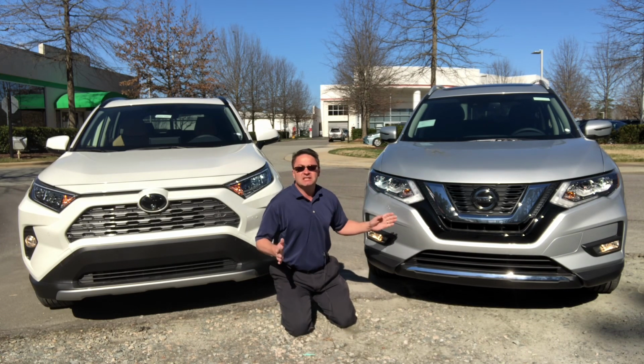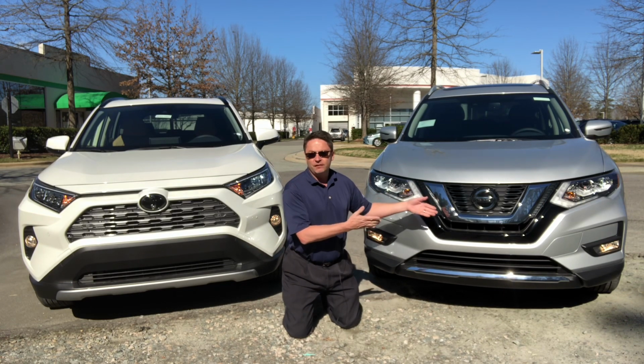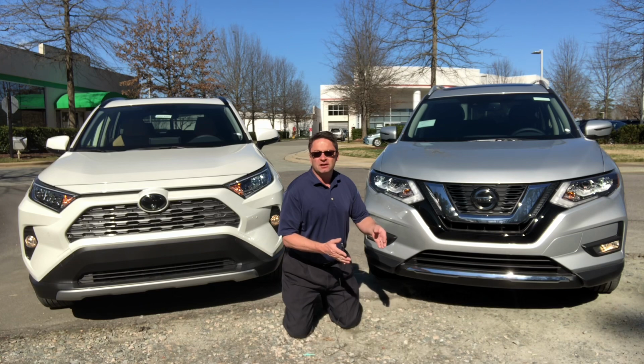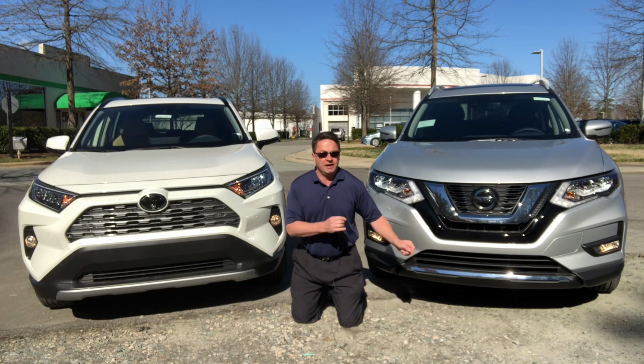And then for safety's sake, Nissan has a full complement of safety features. It has pre-collision system, their version of it, with pedestrian detection, radar cruise control, lane departure assist, automatic high beams, standard blind spot monitor, rear cross traffic alert, which is great.